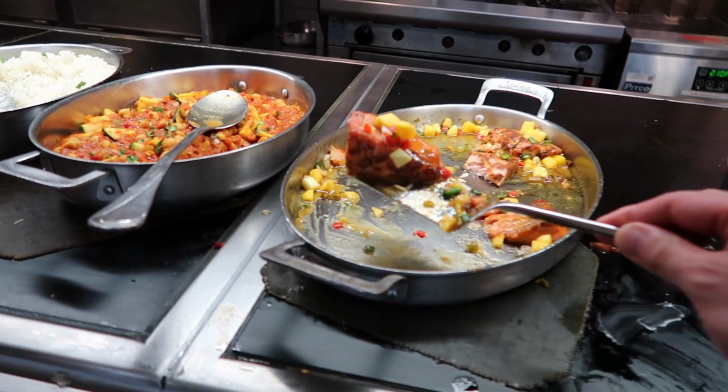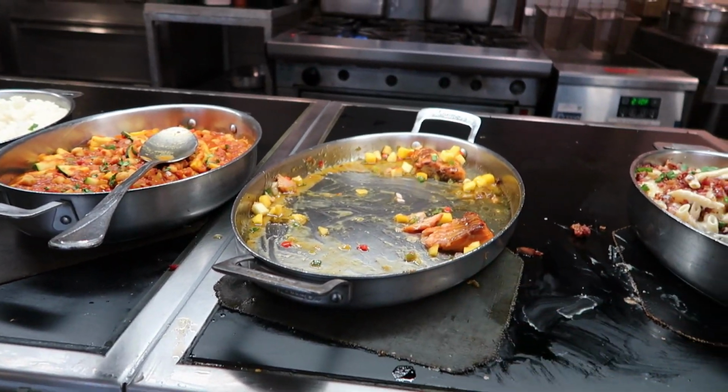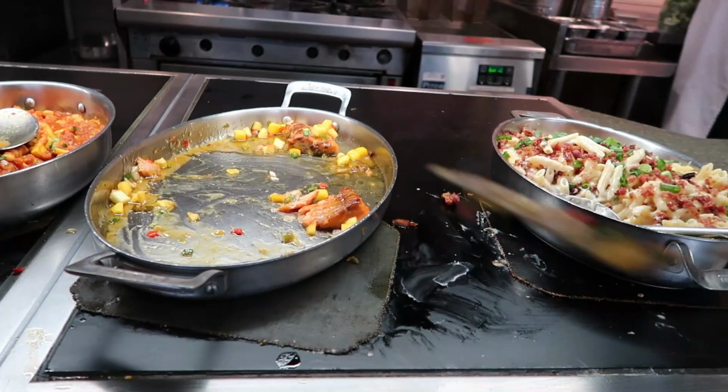This looks really, really good. I'm gonna take some of this. That looks good, that looks good. They will bring more out. Remember, this is a buffet, you can have as much as you like, which I will do.